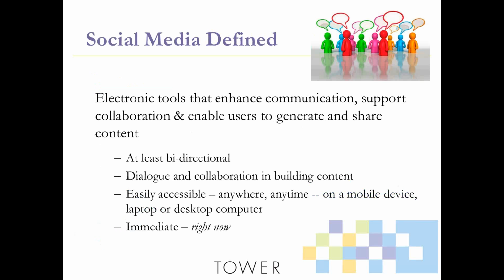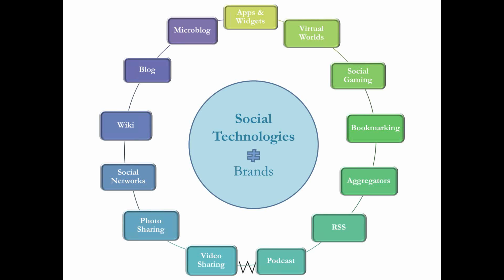The definition that I use is that social media is really an electronic tool for communications. The important components of it is that it's at least bi-directional. There's dialogue and collaboration in building content, and most importantly, it's easily accessible anytime, any place. It's really a ubiquitous kind of technology.